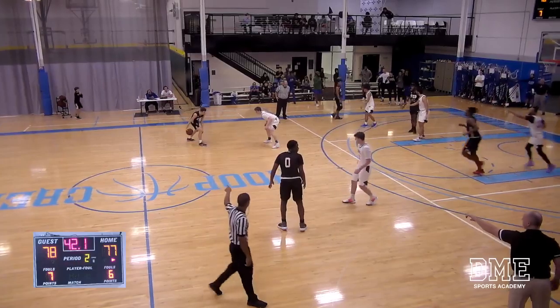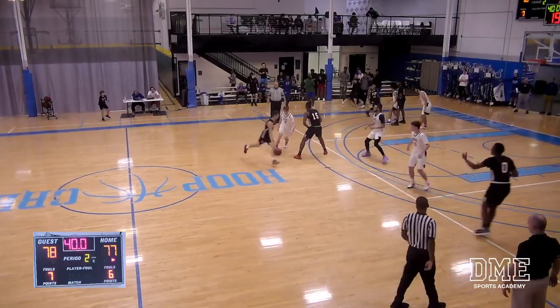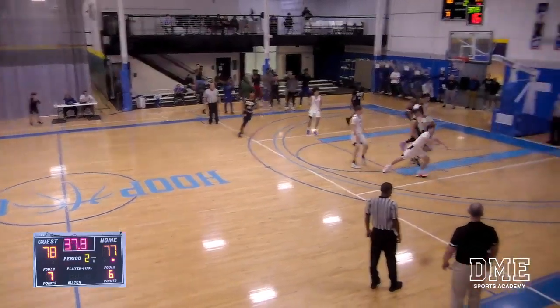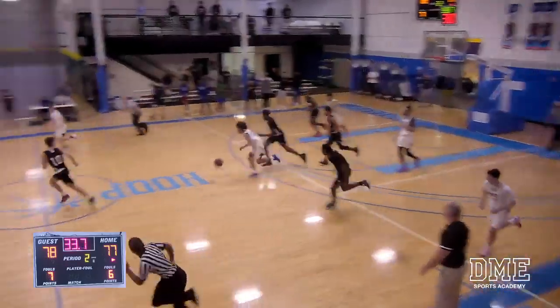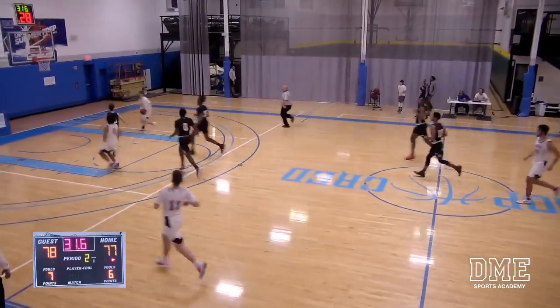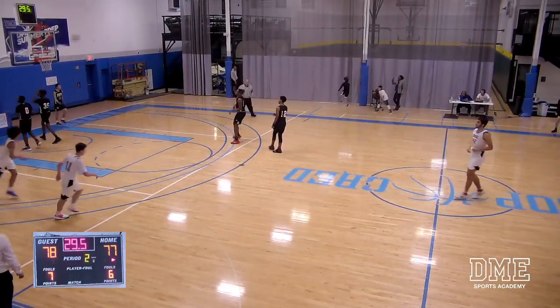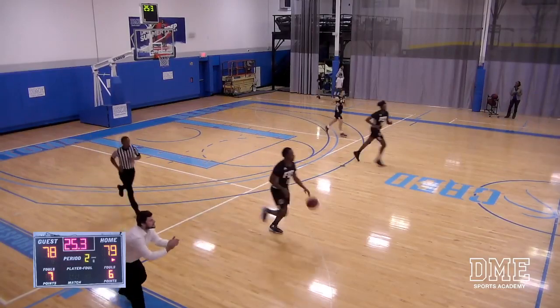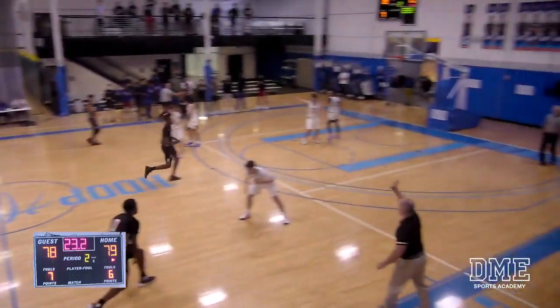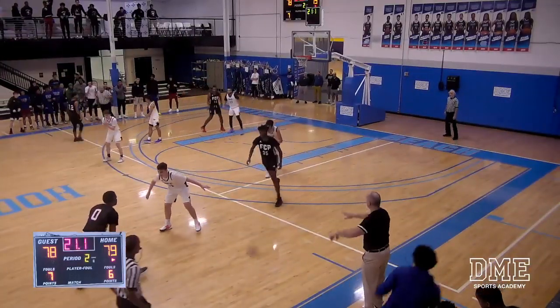I don't think Florida Coastal Prep, this guy right here is going to get the ball up unless it's easy layup. Crowd gets into it. And Jalen looks ahead. Dishes off the mat. Who finishes the layup? DME goes up 1. 25 seconds remain. Big bucket there.